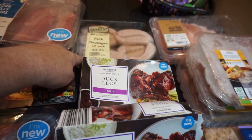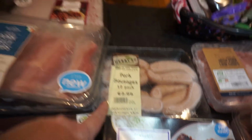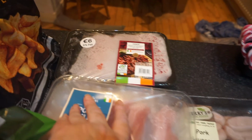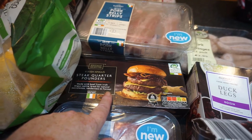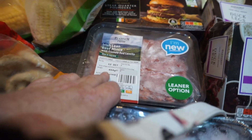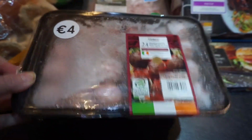I have 12 pork sausages. I have 780 grams of mince. I have got 2 packets of the pork belly strips. I've got 4, I have 4 of the Angus steak burgers. I have some more lean mince with lentils. And I have 2 packets of the 24 meatballs.